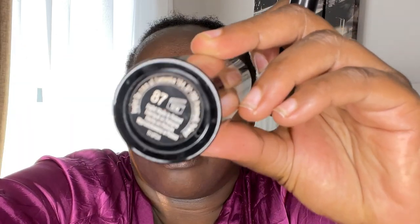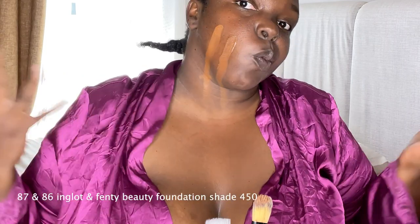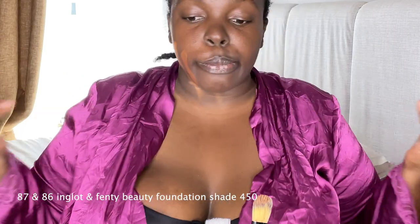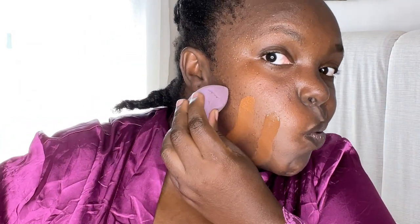Okay, now let's try out Inglot shade 87. That's how it's looking. Which one matches my skin tone much better? I can see I have different shades of melanin. So now let's try shade 86 Inglot. Let me know in the comment section below which one matches me. The middle one is Fenty Beauty, and then the side ones are Inglot 87 and 86. So I'm just there like, what the heck, what is this? What foundation fits me?